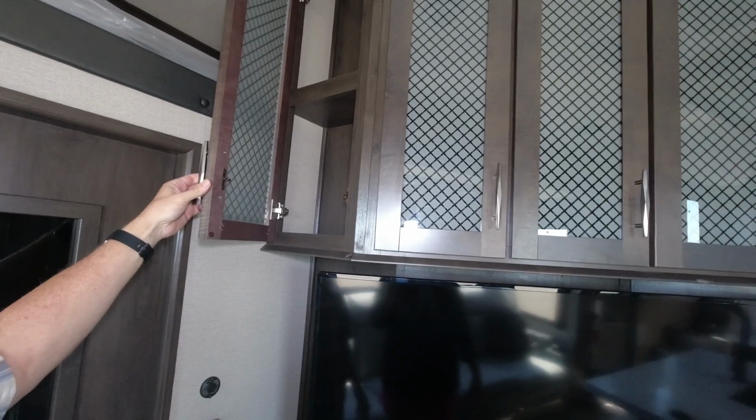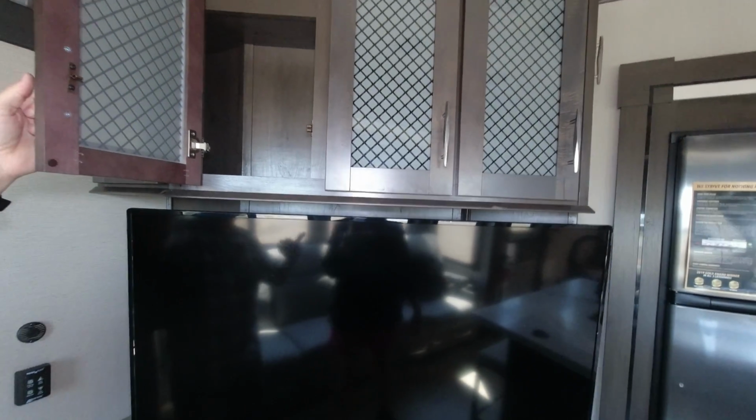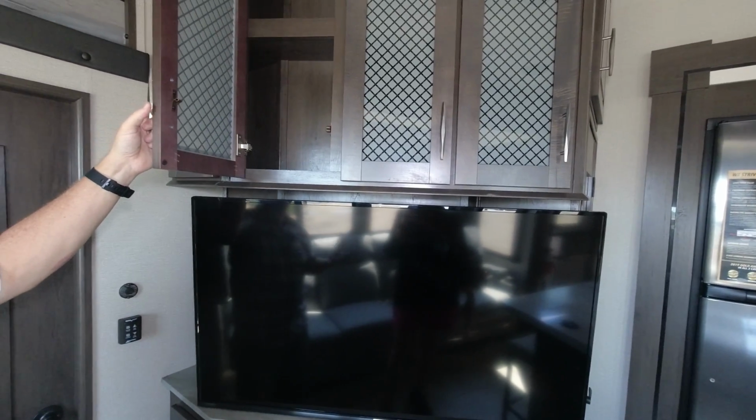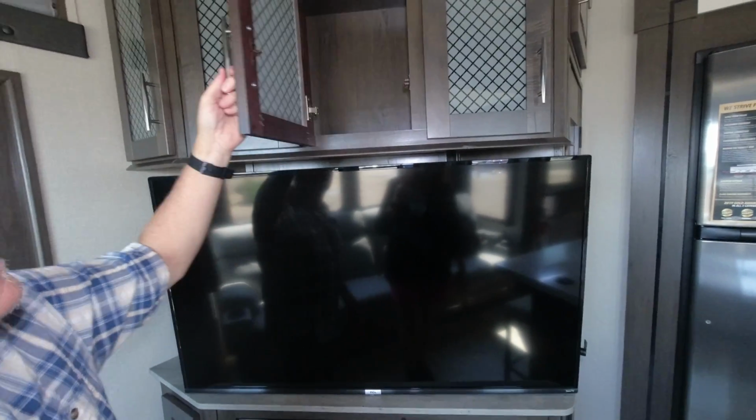Again, those are short. I expected them to be deeper. These are nice storage areas, but again, very shallow. You're not putting anything very wide in any of this storage area. Oh, there's one. Oh, no, that's just as narrow. Never mind.